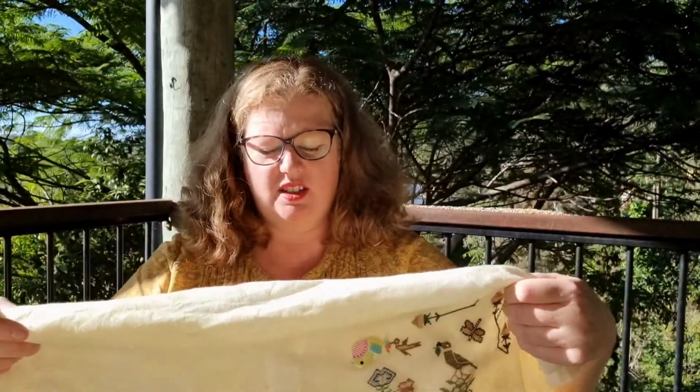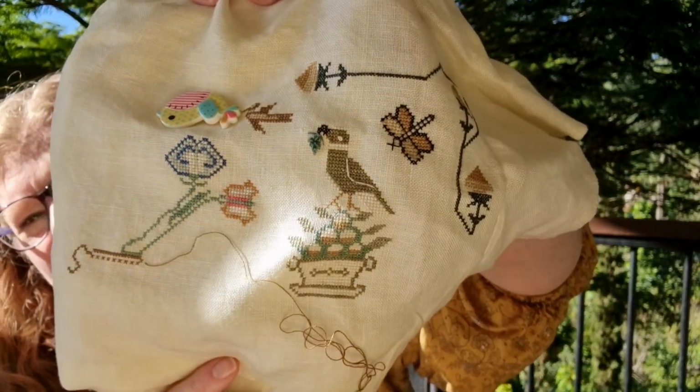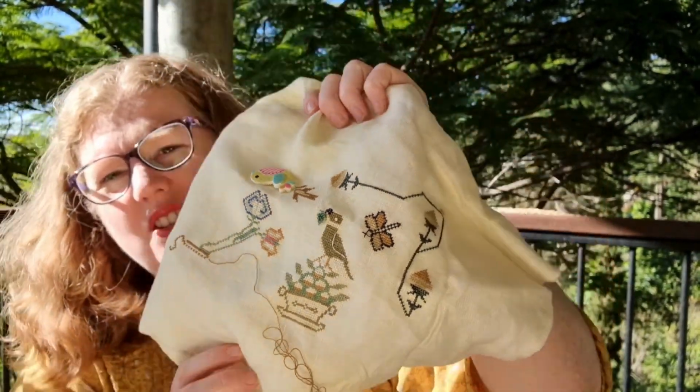I can't remember, I think this is 32 count, or 36 count. Actually, I think it's 36 count. It's really gorgeous. I just love the colours in this. It's all just DMC that I'm using. It just speaks to me, you know, when you find a design and the colours often talk to me, and I just fall in love.